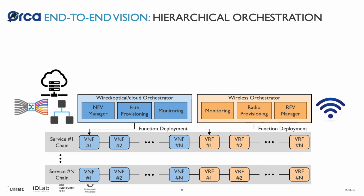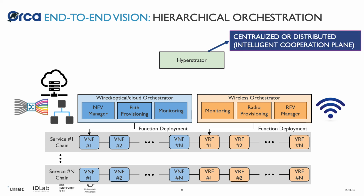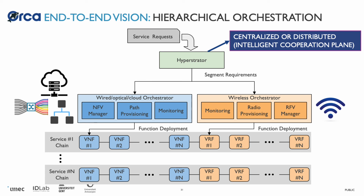This is not sufficient. We also need hyperstrator functionality, which can be seen as the orchestrator of orchestrators. This could be a centralized entity, but more likely this will be a distributed functionality implemented as an intelligent distributed cooperation plane. The cooperation plane is responsible for interaction and negotiation with the segments, triggered by service requests from end-to-end applications.